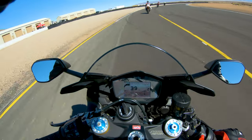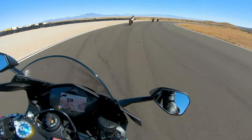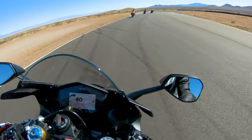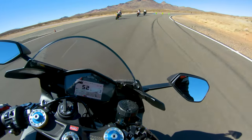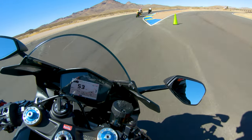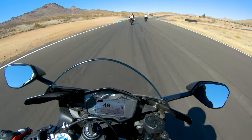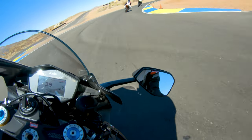And that's the beautiful part about lead follow on a track day like this. You want to find people that are willing and able to teach you. But what you want to try to do is mimic the lines that they're on and really get a feel for where you need to put the bike and how you need to put your body position.